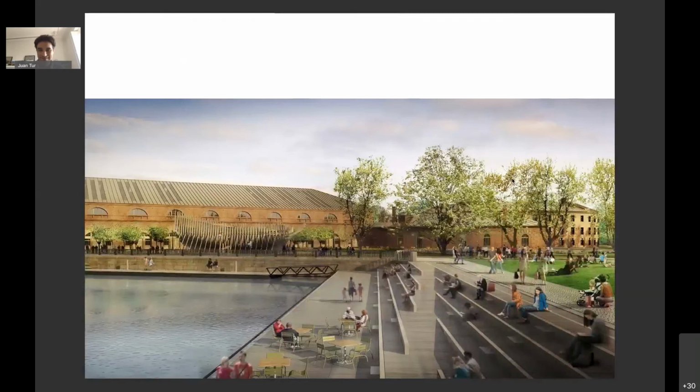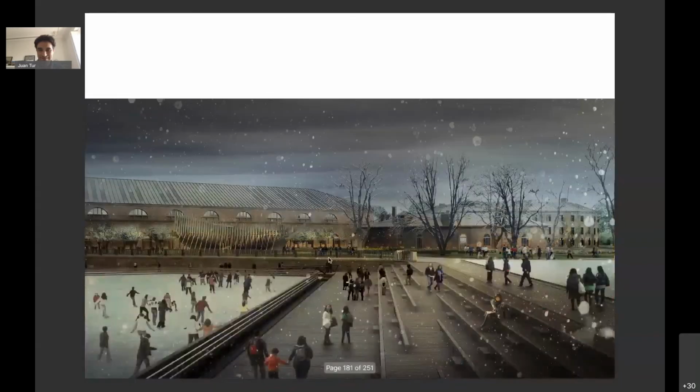These are some images of this tribune, of this deck. Everything is done with wood, because we use the same system of construction as the ships, as it was 300 years ago. And also the idea is that when the pond freezes in winter, it could be transformed into an ice rink for people.